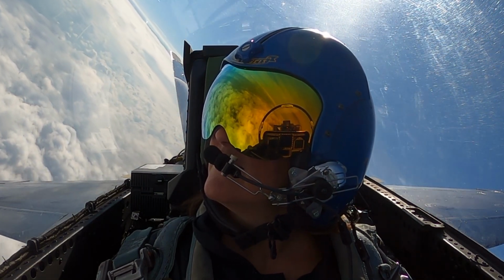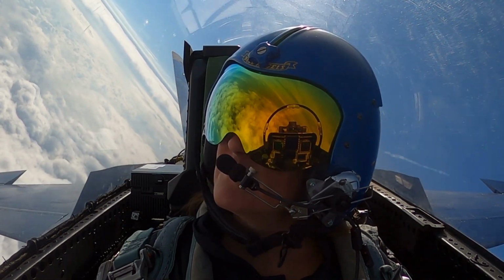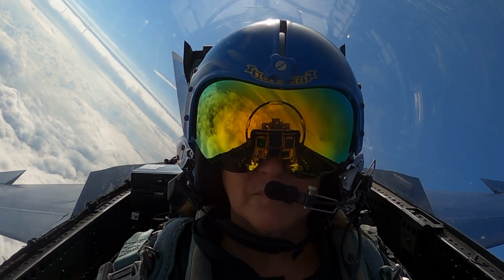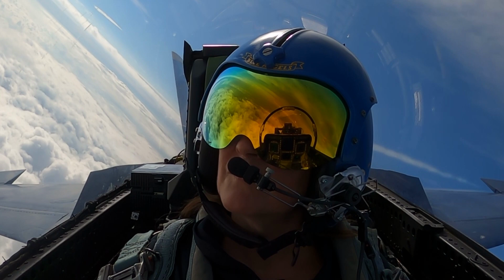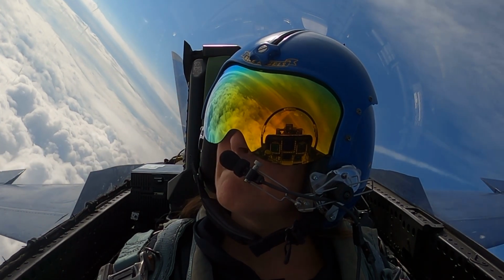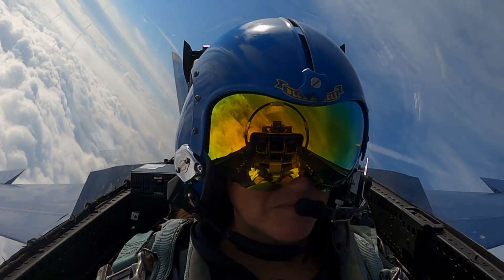We're going to descend down just a little bit. What we're going to do next is a little bit of zero-G flying. So we're just going to intercept the parabolic arc and then get to about 45 degrees nose high, and then we're just going to go weightless for a little bit. Okay.